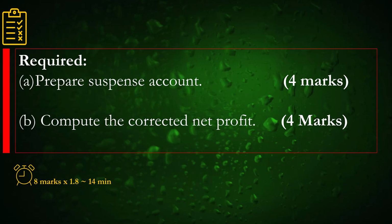Let's start by reading through the requirement of this question. To pass, you will need to secure at least 4 marks. And the good news is that accounting questions usually have a bit of headroom, as I was talking about earlier. You can even get nearly half of the issues wrong and still come out with a passing grade.